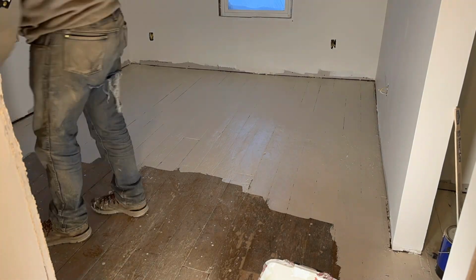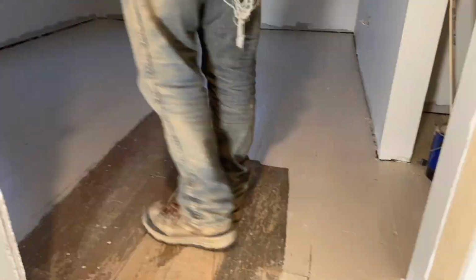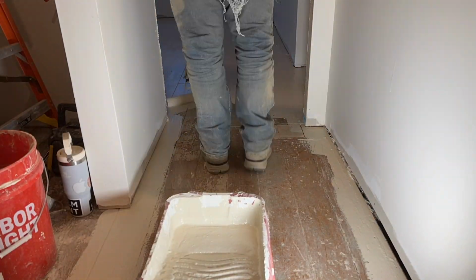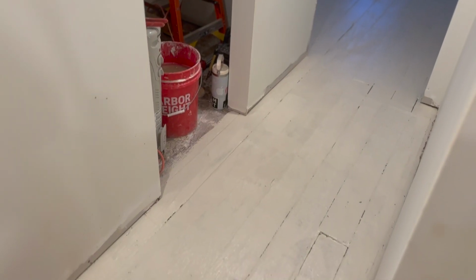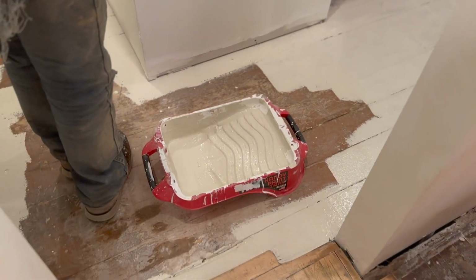So we wet sponged. The hard part for us was we don't have running water up here yet, so I had to bucket fill water. I think if you had a full mop bucket, it would have gone a lot quicker, but I did the best I could with my sponge and my bucket of water.